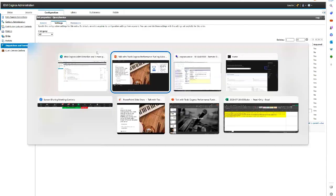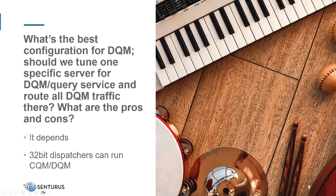And then as far as load balancing specific servers, you can do that as well. I don't really see a whole lot of benefit of having one fully dedicated DQM and one not, unless you're trying to move everything off CQM and you want things to only run in 64-bit mode. But there's not really a huge pro and con on separating the DQM and the query service. I'll touch on some routing rules, another question in a couple slides, more about load balancing between batch and interactive, but as far as the DQM, again, there's no reason to really separate them. 32-bit mode will handle DQM just fine. You're not going to see any major difference by switching to 64-bit execution mode.